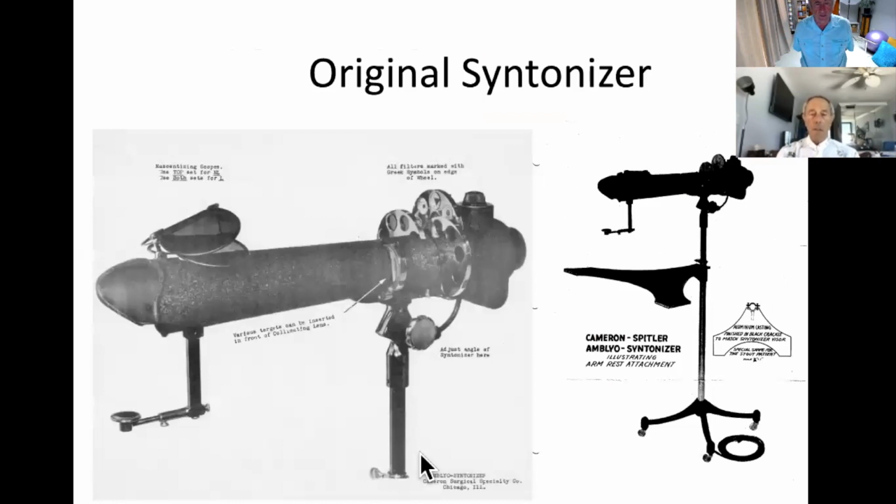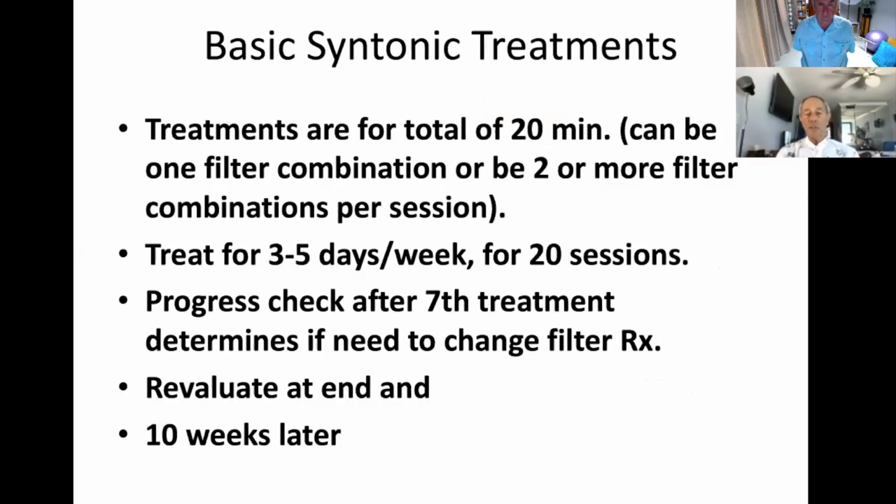Wonderful. And how long do they do that? So the treatments are usually for 20 minutes, although they can be different, but that's the general length. Usually the filters are given as pairs of filters. So it would be red and yellow or green and yellow combinations, red and magenta. There are several, I'll get into what that is. So they might look at one color or a combination for 10 minutes and another one for another 10 minutes in the treatment. The treatments are from 3 to 5 days a week, and generally it's for 20 sessions.